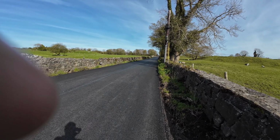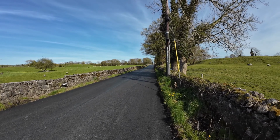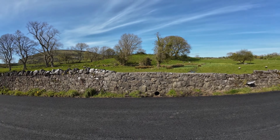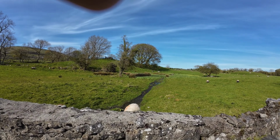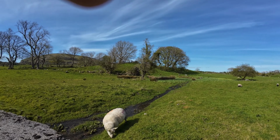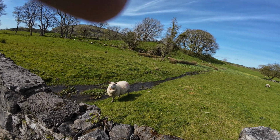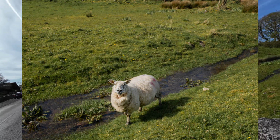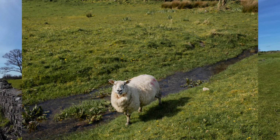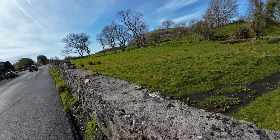So I just took a quick detour there because I just wanted to take a shot over here. Go to this side of the road, looks lovely. Some sheep. Hello, sheep. The road to Strandhill Beach in Sligo.